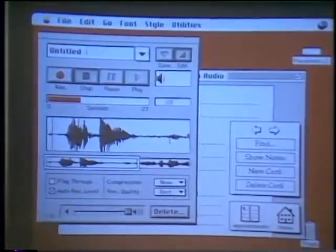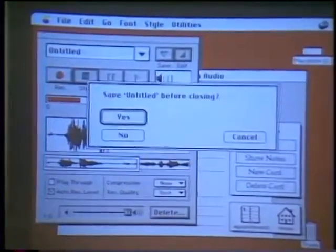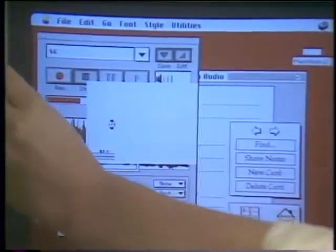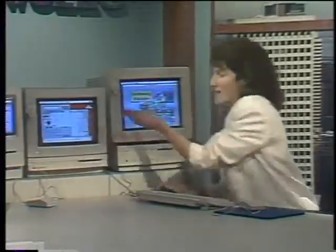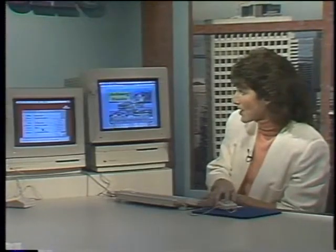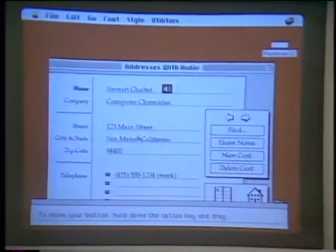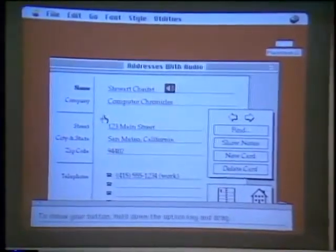And then I can go ahead and close this. And yes, I want to save it. I'll give it your initials. And that will save it in there. So we think that sound will be a very powerful form of communications on Macintoshes. So that's a piece of sound that's now on that card in that stack. That's right. And there's the icon. Now I can move that around anywhere in the stack. And I'll leave it here so when I click on it, Cheifet, I can remember that from now on.